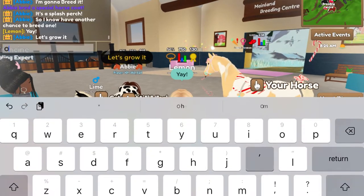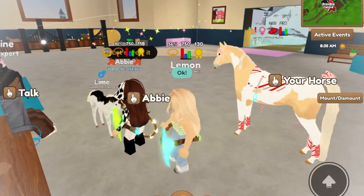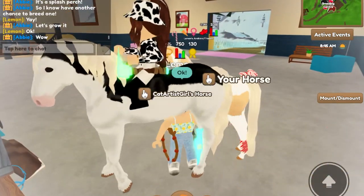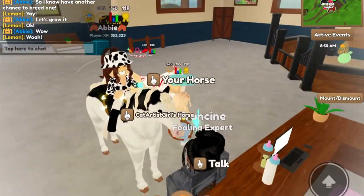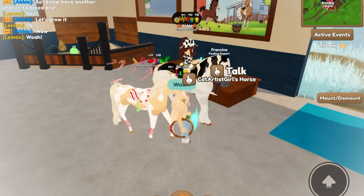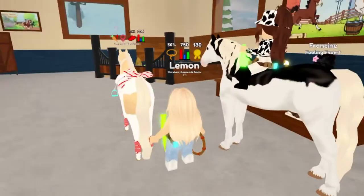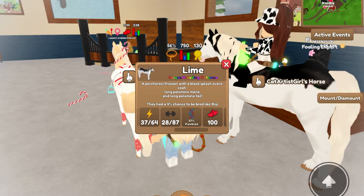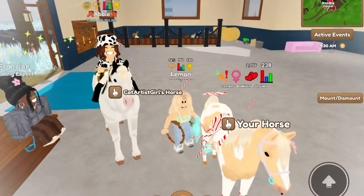And now we are going to grow it up. Oh, she named it Lime. That's a cute name. Hi, Lime. Oh, she has a potion! Whoa! This horse is absolutely gorgeous, you guys. I haven't seen a Percheron like this before. Wow! That is so pretty, Abby. This is a beautiful, beautiful horse. Okay, let's check its stats again. Here are its stats over here. And yeah, so that is such a nice horse.